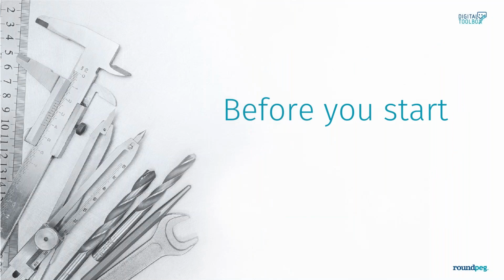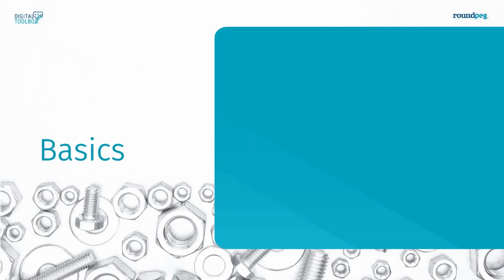And before you get started, before you pick up the telephone and call a web design company, you really should take some time to get organized, because the more of this work you do on the front end, the easier the web design is going to be, the smoother the process is going to be. So let's take a look at the basics.